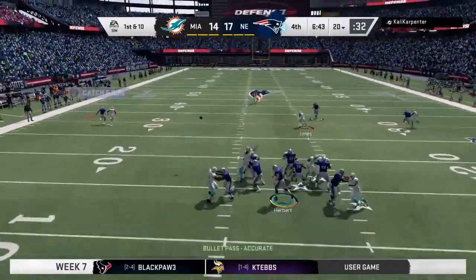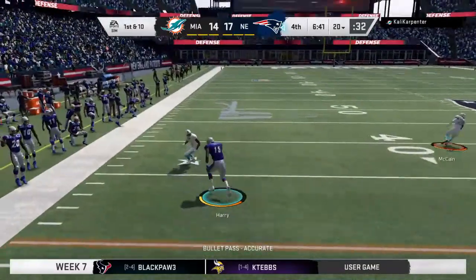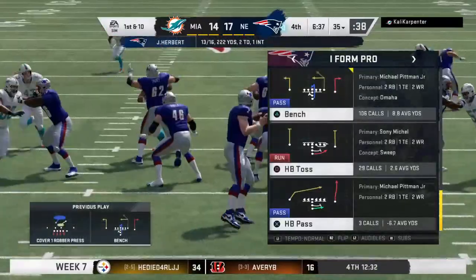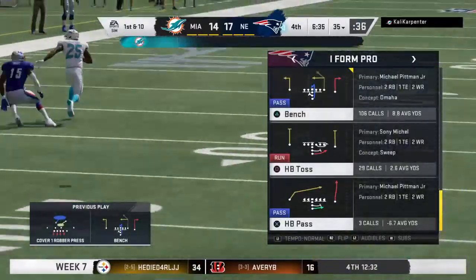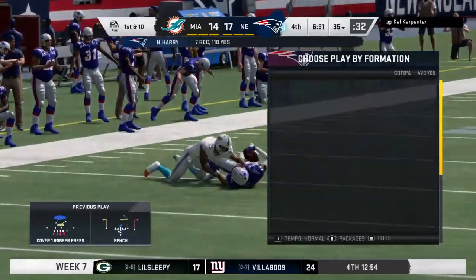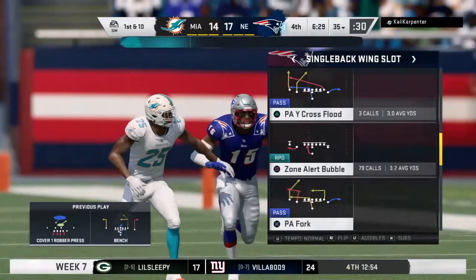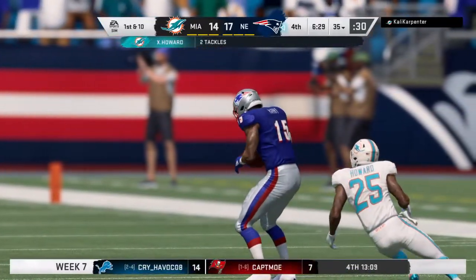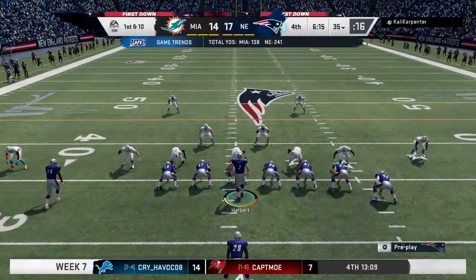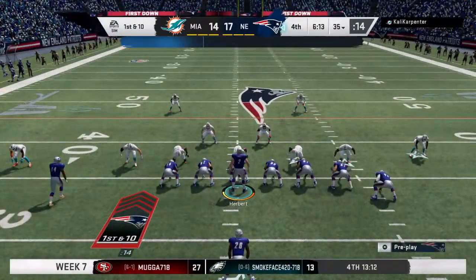Throwing on first down, Herbert. And he's got his man on the out route. And he's brought down, getting this one up to about the 35. Give him 15 yards on that one, and New England has a first down. First and 10 at the 35-yard line. This quarterback now 13 of 16 throwing the football.